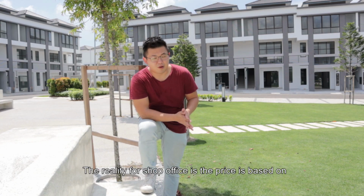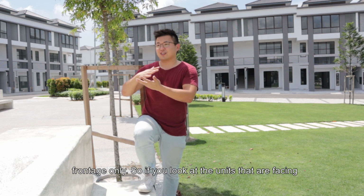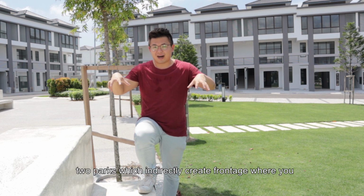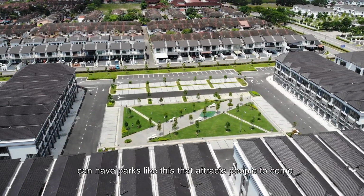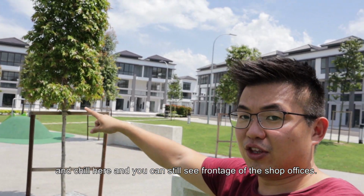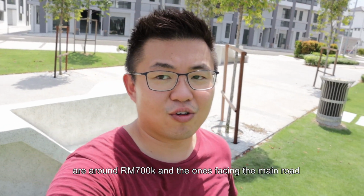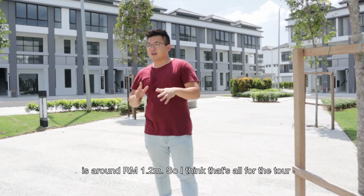The reality for shop offices is actually based on frontage only. If you look at the units facing the main road, it is always the highest one in terms of price. So what Eco Vantage has done is design two parks to indirectly create frontage, where you can have parks like this that attract people to come and chill here, and you can still see the frontage of the shop offices, right? But the price is actually very different. The internal ones here are around 700-over thousand, and the one facing the front road is 1.2 million.